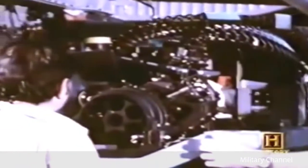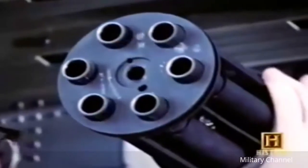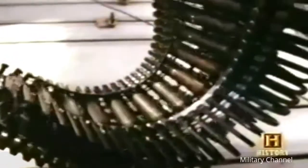The A-10's survivability was matched with a deadly capacity, a huge 30-millimeter Gatling gun. Developed specifically for the A-10, the GAU-8/A Avenger was capable of firing almost 4,000 rounds a minute, giving the aircraft the ability to blow through tank armor.